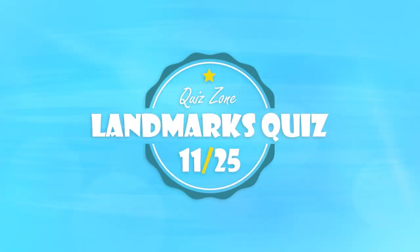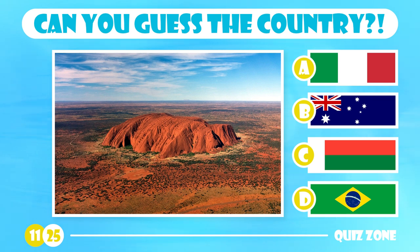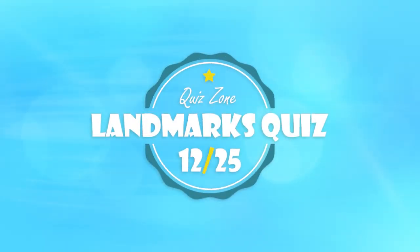Let's get out of Europe for this question. This huge rock known as Uluru is found in which country? Italy, Australia, Madagascar, or Brazil? You'll find Uluru in Australia. The rock is made of sandstone, rises up to 348 meters, and is a sacred landmark to the local Aboriginal people.